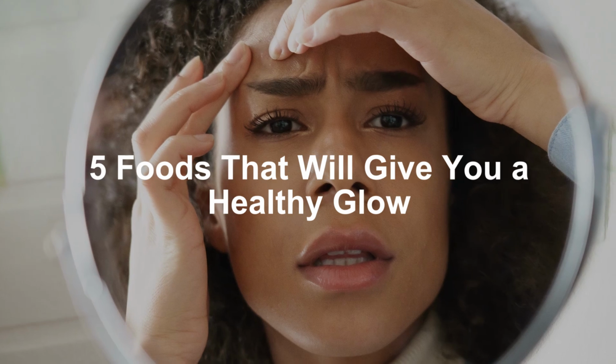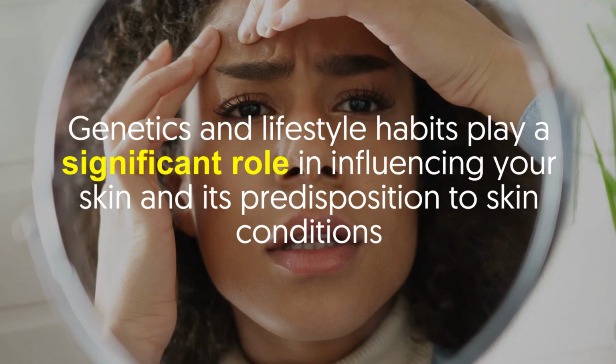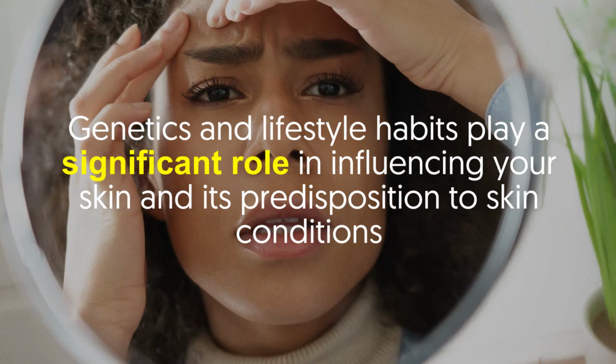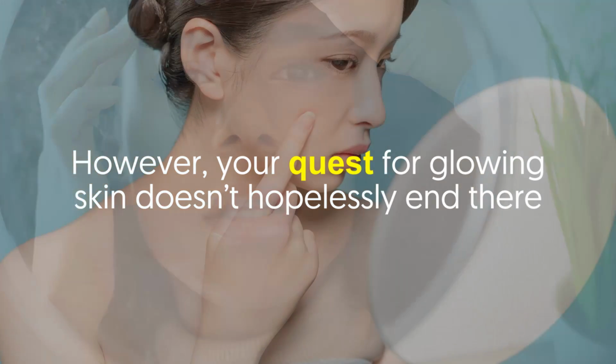5 foods that will give you a healthy glow. Genetics and lifestyle habits play a significant role in influencing your skin and its predisposition to skin conditions. However, your quest for glowing skin doesn't hopelessly end there.